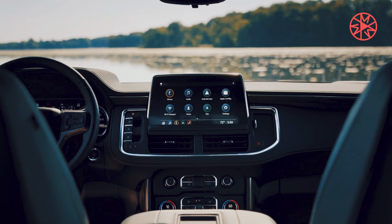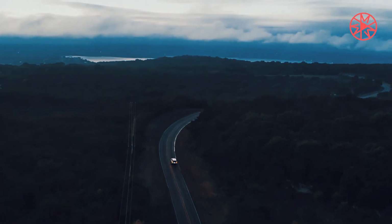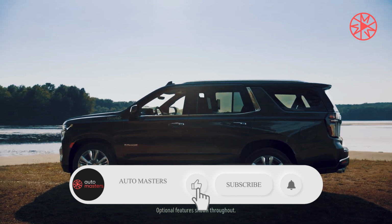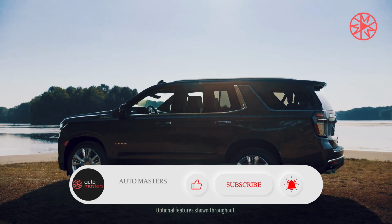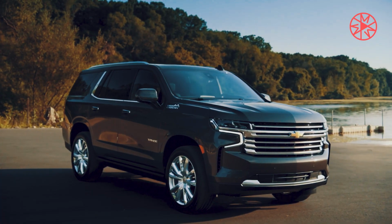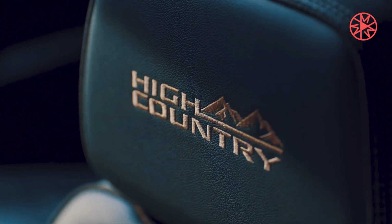2023 Chevrolet Suburban High Country review. Premium, plush, perfect for families. Three-row alternatives like the Ford Expedition and Jeep Wagoneer don't offer nearly the same comfort and efficiency as this Chevy.